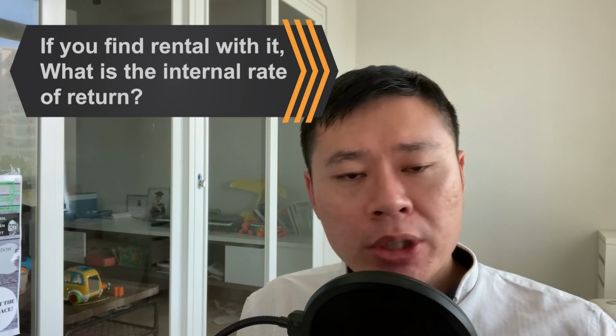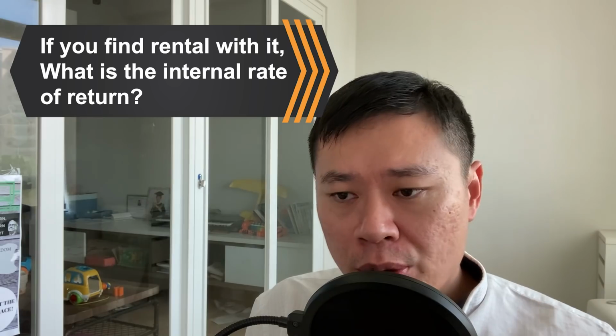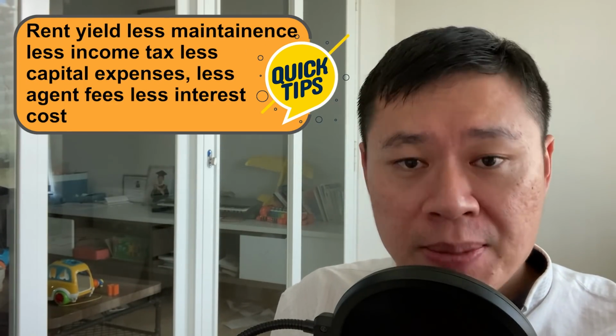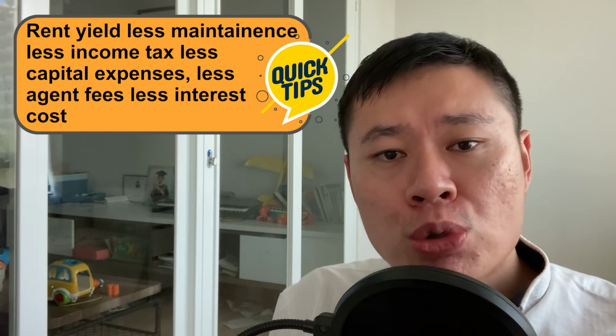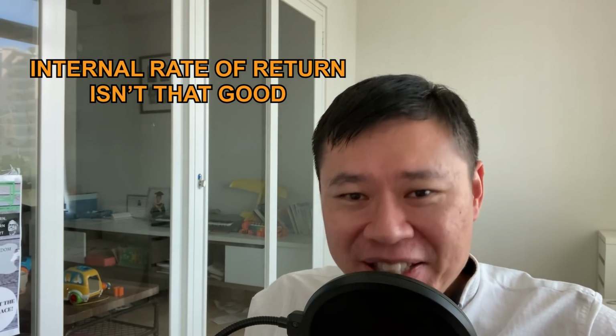I get it. The concept usually is if you find rental with it, what is the internal rate of return? There are a lot of assumptions to things, but again, rental yield, you need to reduce away maintenance costs, you need to reduce away income tax that impacts you, need also less away capital expenses because fridges get damaged, aircon needs replacement, and you also need to factor in agent fees. So net, the internal rate of return, from my point of view, isn't that good. But maybe also this is one data point from a mature estate.